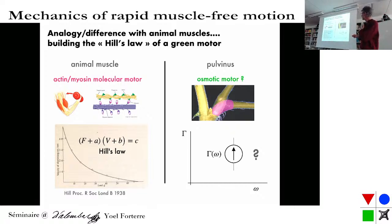Briefly, what we have done is really to mimic what people did with muscles a long time ago, where they measured the power of a muscle as a function of the speed of contraction. This is called the Hill's law, which is simply that you apply a force to your muscle and you measure the maximum speed the muscle can exert. When the muscle is load-free, this is the fastest contraction it can have. And of course, there is a maximum load where the muscle cannot contract anymore. So you have a kind of hyperbolic curve like that. And from that, you can compute the power, F times V, of the muscle as a function of the force or as a function of the velocity.